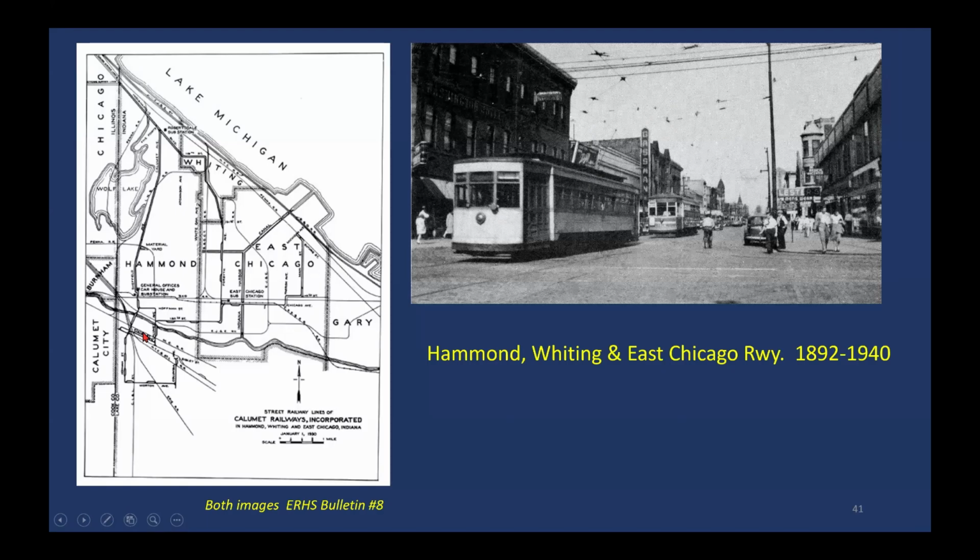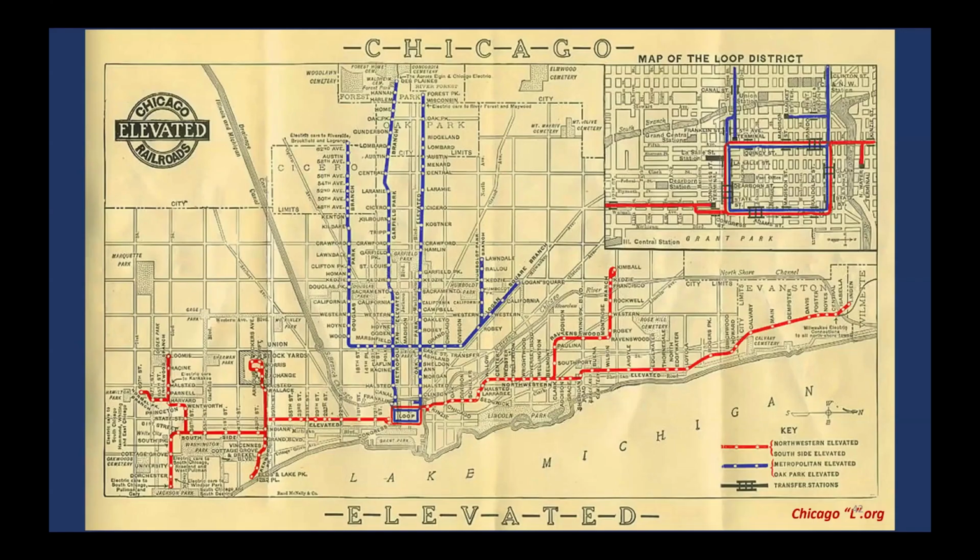We'll say goodbye to the streetcar system. There were actually, as mentioned, these other little companies, but we'd be here all night if we went into that kind of detail. So let's go on to the rapid transit.